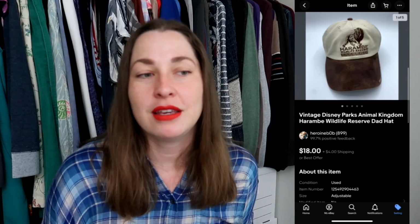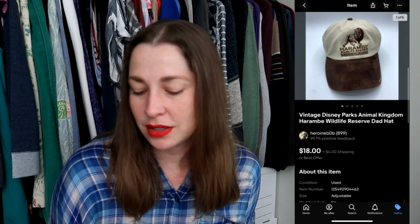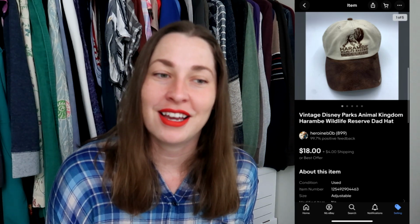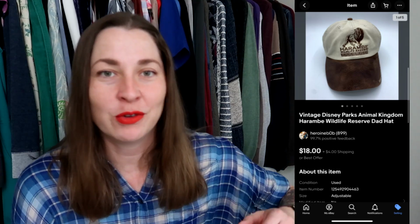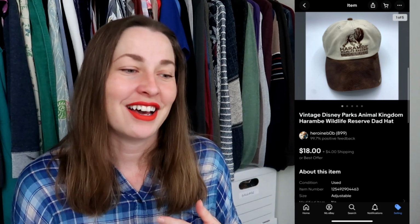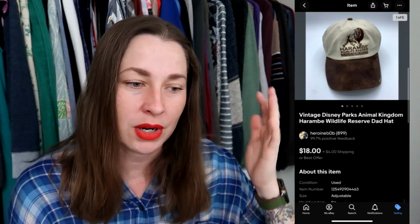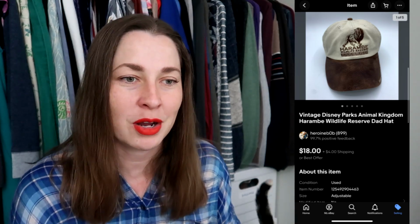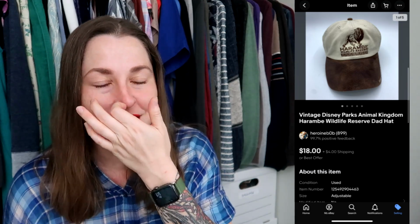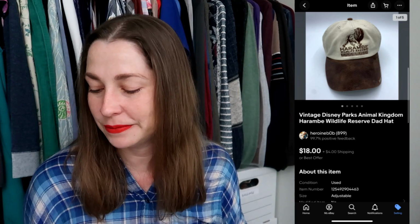Another hat from the bins trip I made with Brett. And this one sold for $18 and the buyer paid $4 for shipping. This is a hat that had multiple things going for it. It had a meme, it was vintage, it's Disney, and it actually is leather. The bill was actually pigskin leather, which I didn't know when I picked it up. I was just picking it up because I saw Harambe. I was like, that's mine. I paid like less than 50 cents for this at the bins and it sold for 18. So that was a great sale.